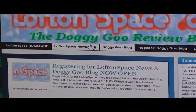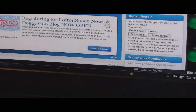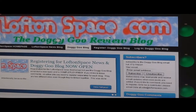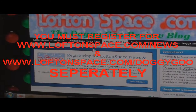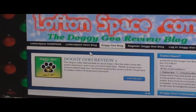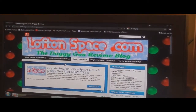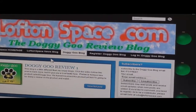Right on the LoftonSpace.com, just click on the big paw there. From here you can see that you can register. I also want to point out, register and log in to the Doggy Goo blog. The Doggy Goo blog and the LoftonSpace news blog are two different sites. So if you register from one, you're not automatically registered for both. You have to register for both separately, because we want the audience that wants to hear about the Doggy Goo to get the Doggy Goo. If you want to hear about the LoftonSpace and what we do, like with my music that I've been covering, then you can check that out too, but it's a different site, even though they both look the same.